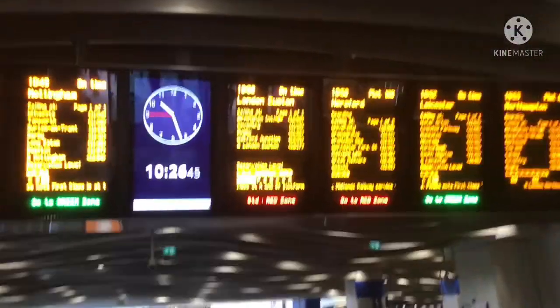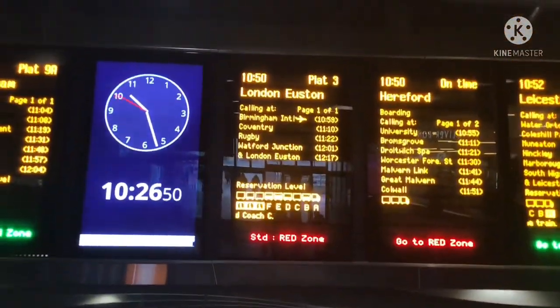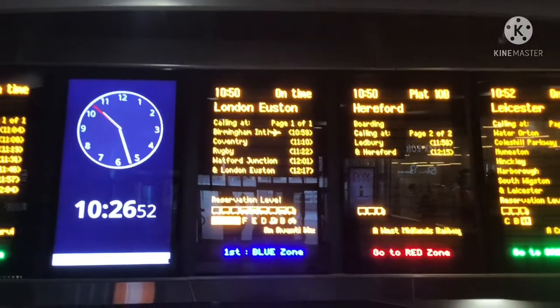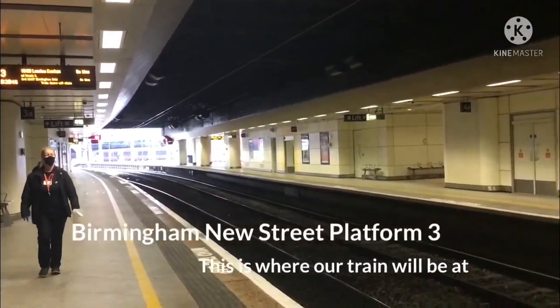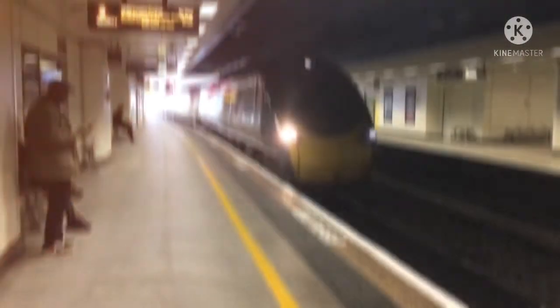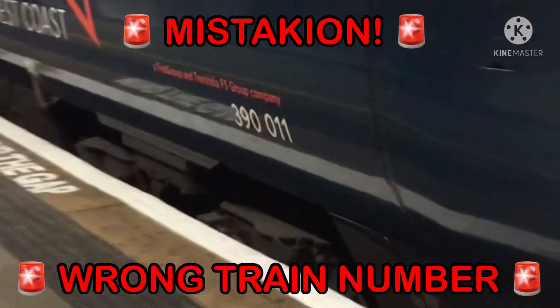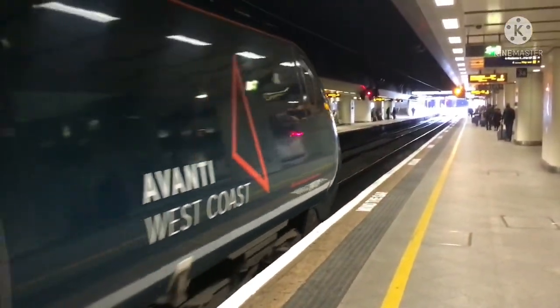So we're on the 1050 to London Euston, and we'll get off at Coventry. It's been a while since we've been on a fancy West Coast train, so looking forward to another ride. Let's go to the platform. Now down at Birmingham New Street on platform 3, our train is already here. That's quick. Our train to Coventry is 390 001.